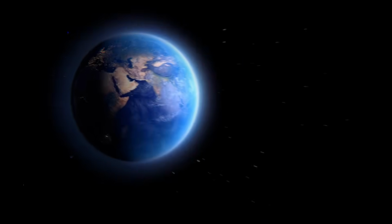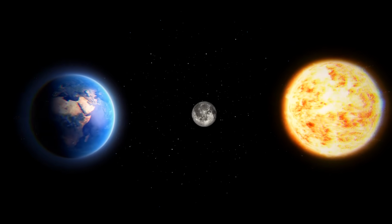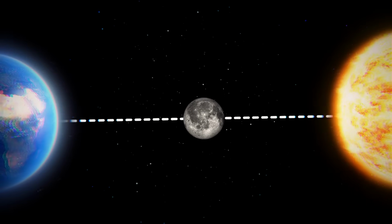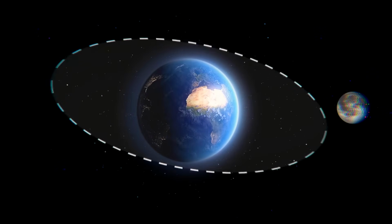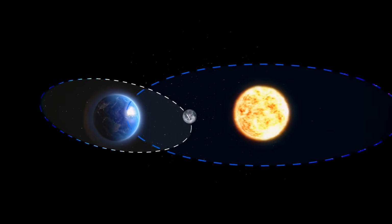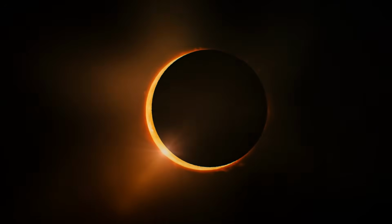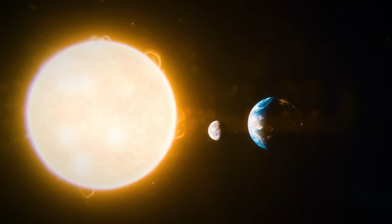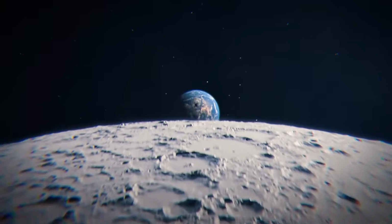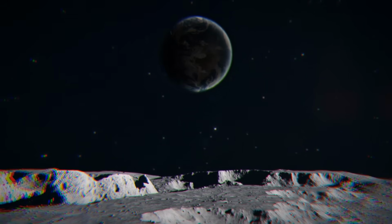It all starts when the moon, the sun, and the earth line up in a straight line, with the moon positioned directly between us and our favorite star. This alignment is possible because the moon's orbit around the Earth is slightly tilted relative to the Earth's orbit around the sun. Solar eclipses only happen during new moons, when the moon is closest to the Earth in its orbit.